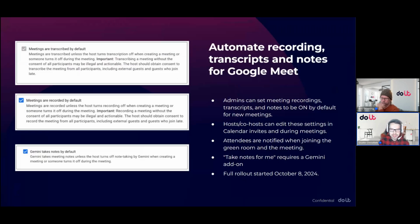Got over to new features for being able to automate transcriptions inside of Google Meet. So with this feature, admins can create meetings to automatically set recordings or turn on the Gemini Take Notes by default. These are available to hosts and co-hosts as well as Google Workspace admins.